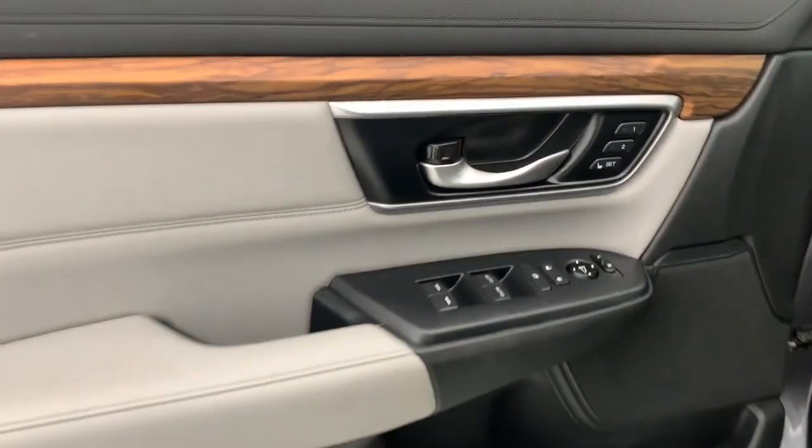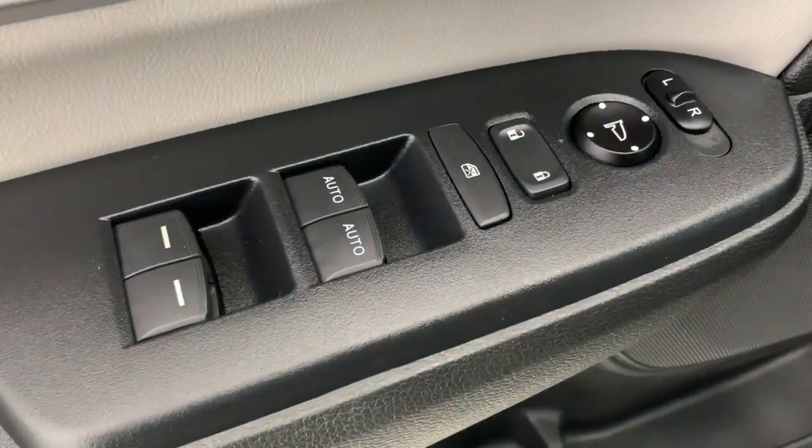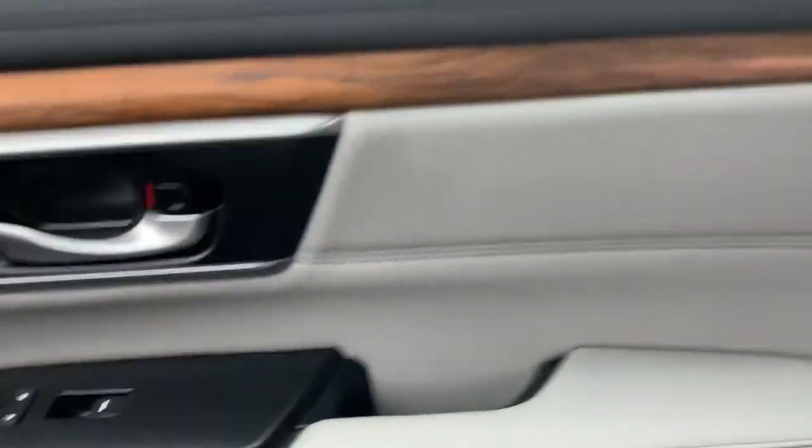These are just some of the great options this vehicle comes with: keyless entry, sun moonroof, satellite radio, power passenger seat, fog lamps, lane keeping assist, power liftgate, aluminum wheels, heated front seat, dual zone AC.